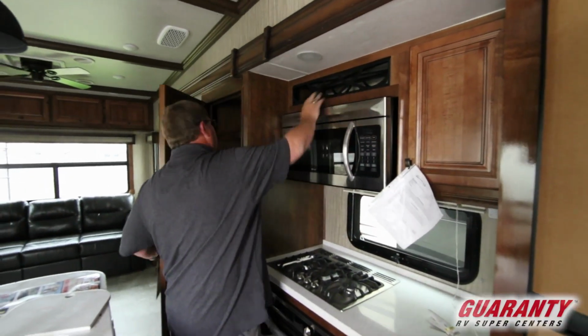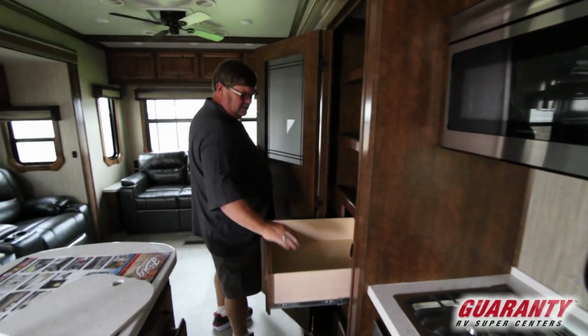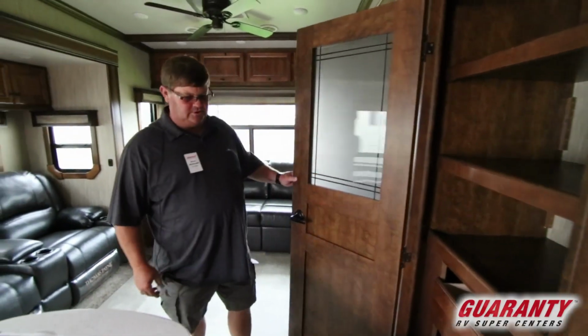You got a little wine rack up here. You got actually a little pantry here. Like I said, solid roller bearings. So very nice. Lots of room for storing your goodies.